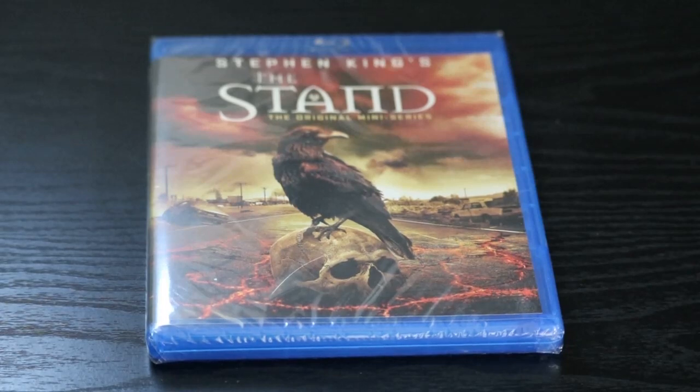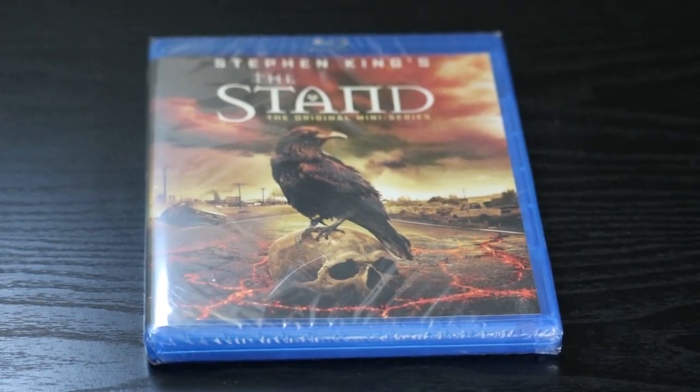Turns out she had already bought the slipcover limited edition copy of this, and while she was at our local Walmart, for some reason she grabbed another copy. So anyway, I ended up with The Stand for free. Not something that I would get rid of, though. This does have a huge impact on horror in television and miniseries in general, because it was like a huge event when it came out. A lot of people love this. So let's check it out and see what's inside.